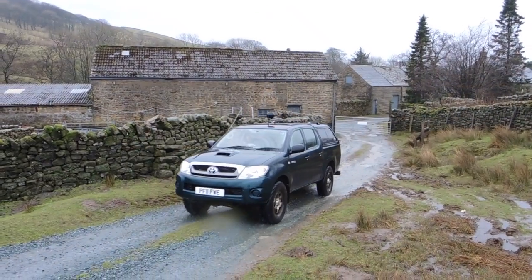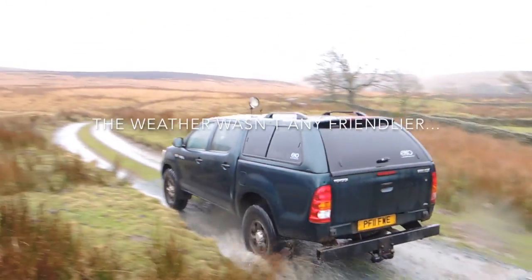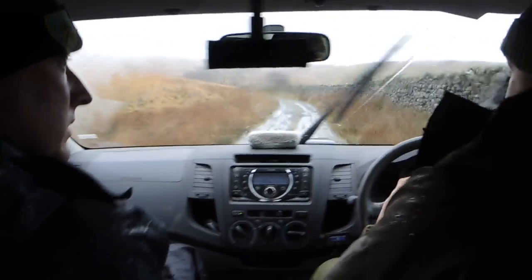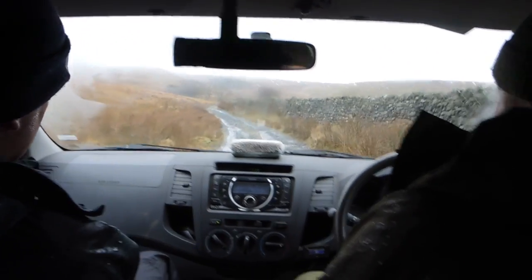We've got about 30 miles of tracks on the estate. They're really helpful for us, but they're also helpful for emergency services and wildlife control.